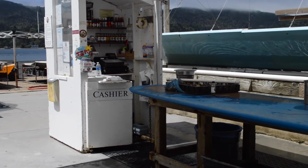We are here at Tomales Bay Oyster Company with Sean O'Brien, and he is going to tell us a little bit what makes these oysters special. Hi guys, welcome. This is Tomales Bay's oldest continually run shellfish farm. The farm has been here since 1909.